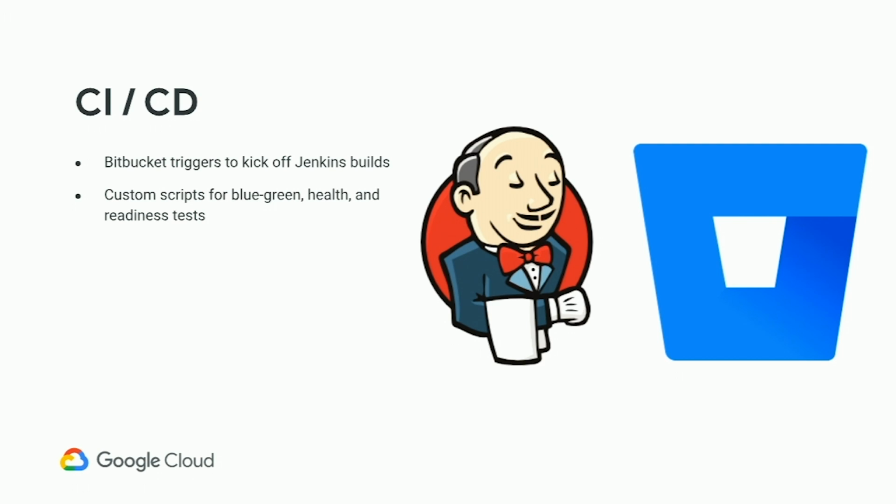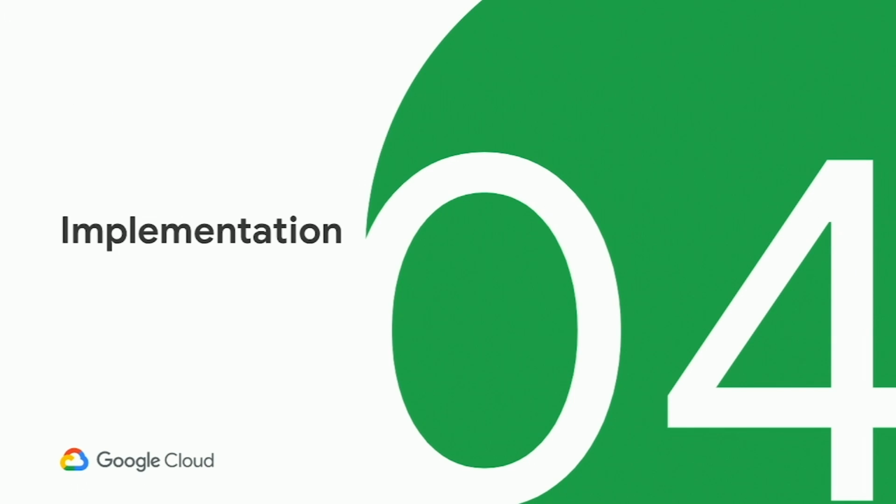And every time something goes to Bitbucket, Jenkins kicks off and pushes a build out there. We're good to go. Readiness checks, blue-green, so we don't have to deal with anything in the middle of the day. We can deploy at any point in time and not have to worry about doing this overnight. And it's pretty simple, pretty easy stuff to do with Jenkins.